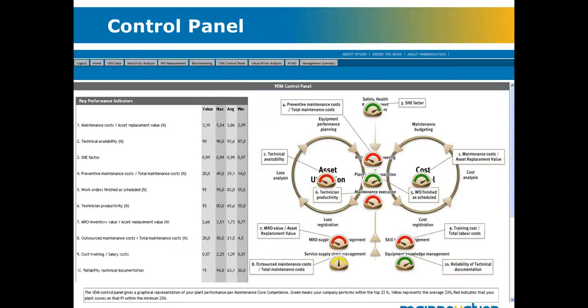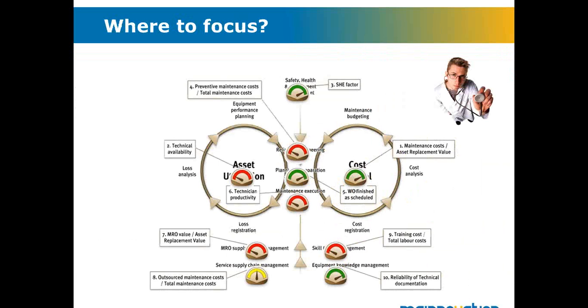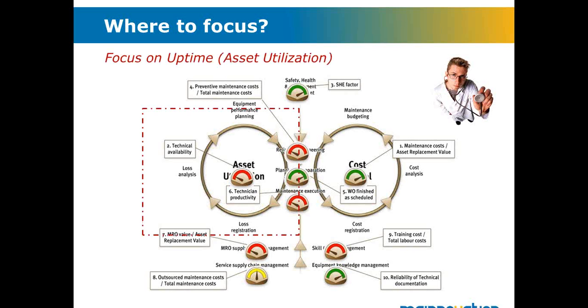In this screen you see on your left-hand side all your KPIs, your own values, and the maximum, average and minimum. On the other side it's represented more visually, so each KPI gets its own color. If it's red, of course, you score below average. If it's green, above, and if it's yellow, you score about the average of the population you are benchmarking with. If we go a little deeper into this figure, the first poll was where to focus. The focus will be on asset utilization, because there are the red spots. You see it on here.